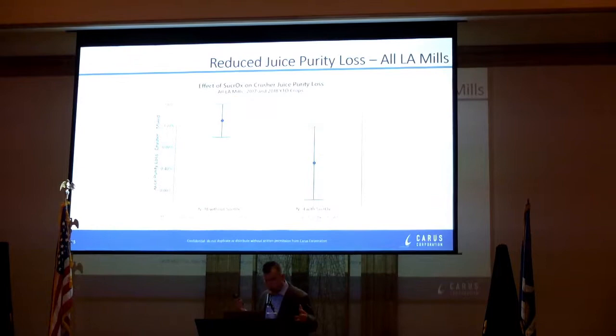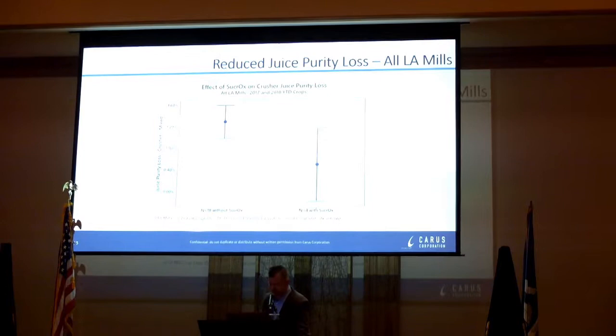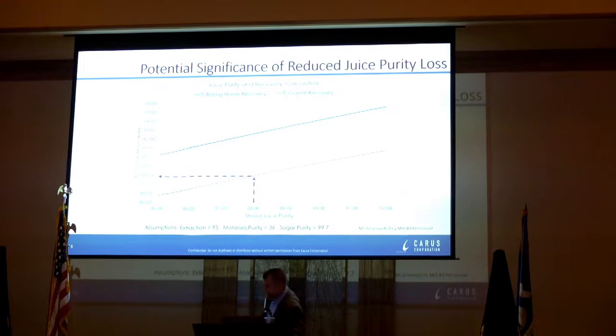And what you can see is the ones without the SucrOx are way up here, over a 1.2% difference. The ones that fed SucrOx were down there, 0.6, 0.7, a substantial difference when you look at that. Now, what does all this mean? What's the potential significance? What's the value that this can potentially bring?